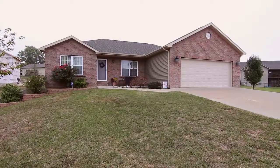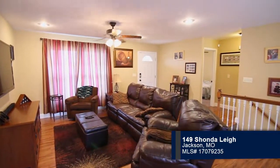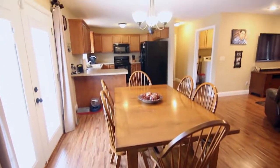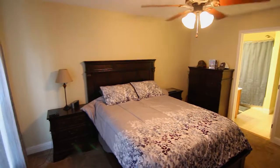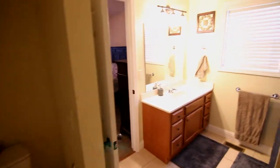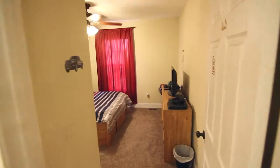Take a tour of this brick and vinyl home in Jackson. Step inside the open concept living room with recessed lighting and wood flooring. From there, the dining area with walkout extends into the kitchen with connecting laundry room. Neutral colored walls surround the master bedroom. The adjoining master bath includes a single vanity with under the sink cabinets and tile flooring.